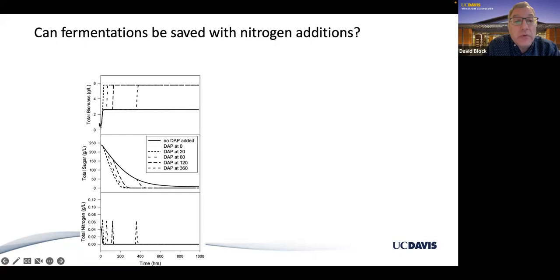And what you can see is, here is the normal cell growth. And as soon as you add nitrogen, you will get a burst of cell growth. That's the prediction. And the fermentation will all of a sudden speed up. And that's because, again, immediately when you add the nitrogen, it's used. So here's the nitrogen. You can see it goes up quickly, gets used quickly, and at the same time, you get this burst of cell growth. And so what these curves are is the prediction of if you added nitrogen, say in the form of DAP, diammonium phosphate, at different times during the fermentation, you can see that the prediction is that you would actually save that fermentation.